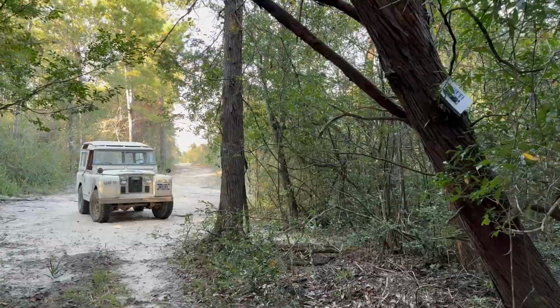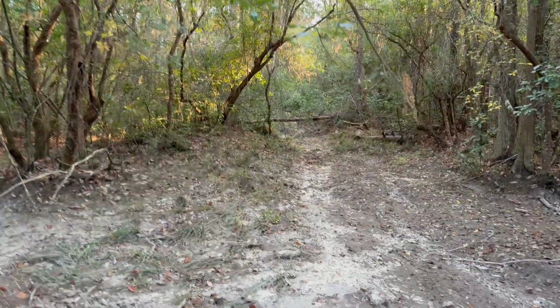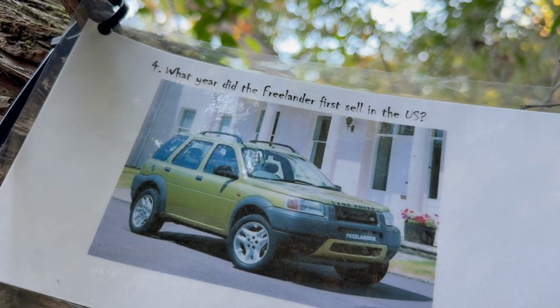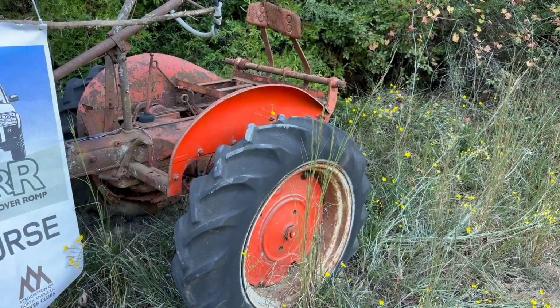We were already here today. So we've been after this one for a minute. We finally found it. We're at a dead end. That's a cedar tree. Looks dead, like most of them always look. But what year did the Freelander first sell in the US? What year Freelander does Joe have? We're down to just one, an orange tractor. And it's right here. Appears to be an orange tractor.